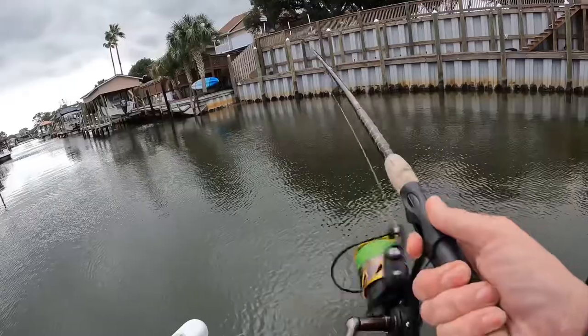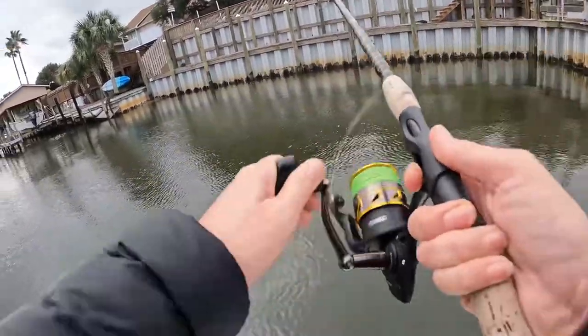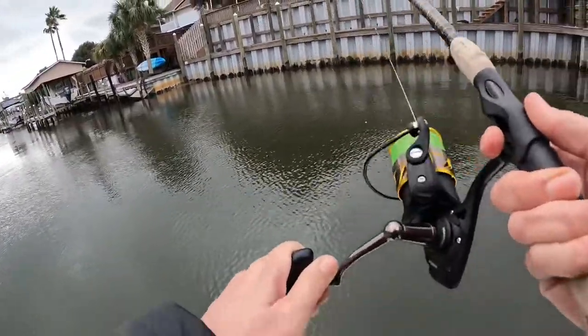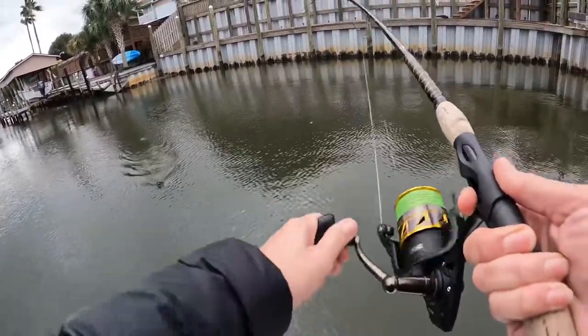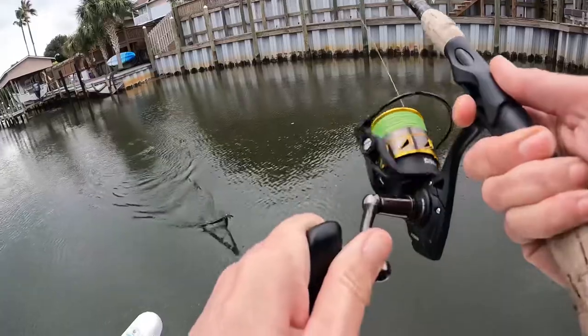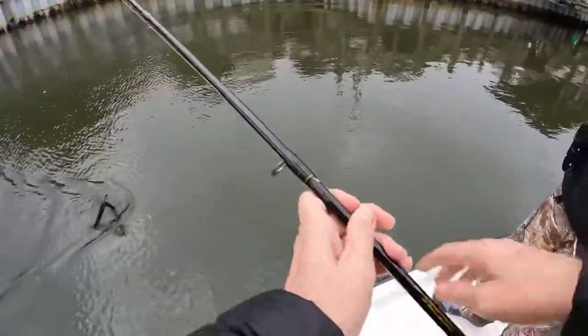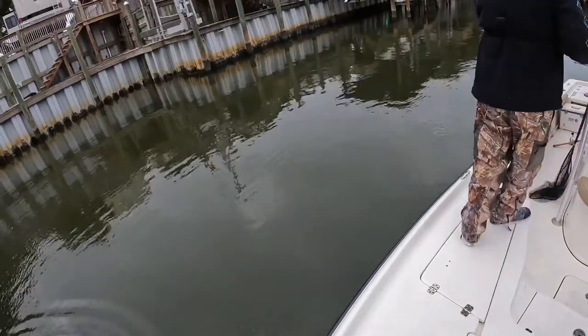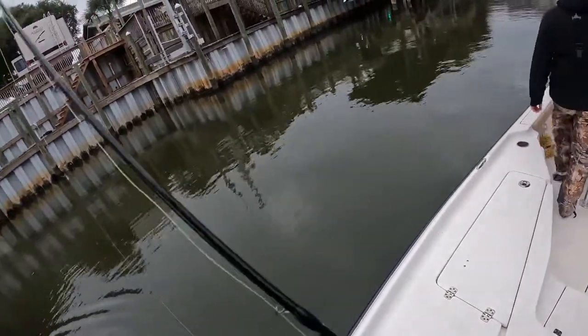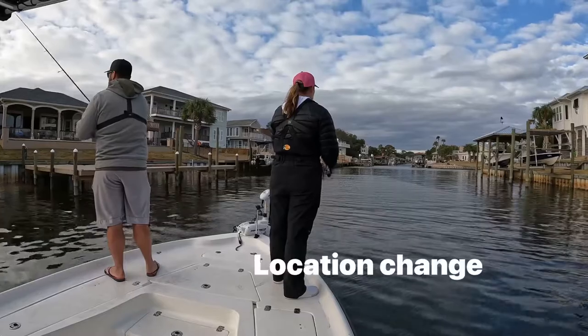It's not really fighting though. It is. I might have garbage. Reel it up. I'm trying. Now it's trash. Oh man. I won. Big old stick fish. The prize of the day. Well, not what I wanted.